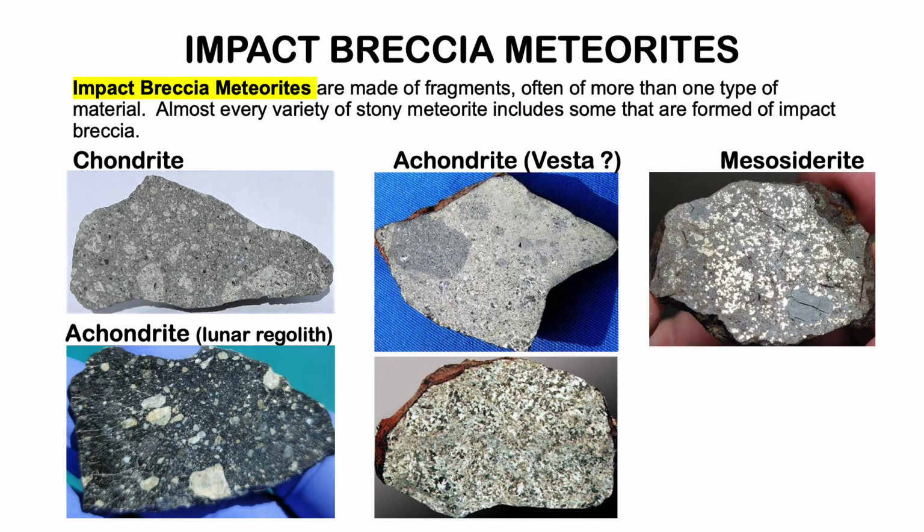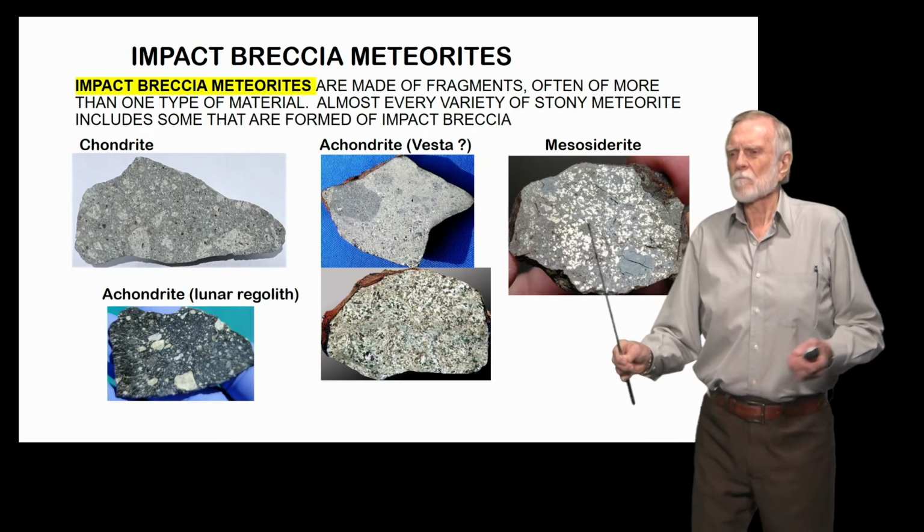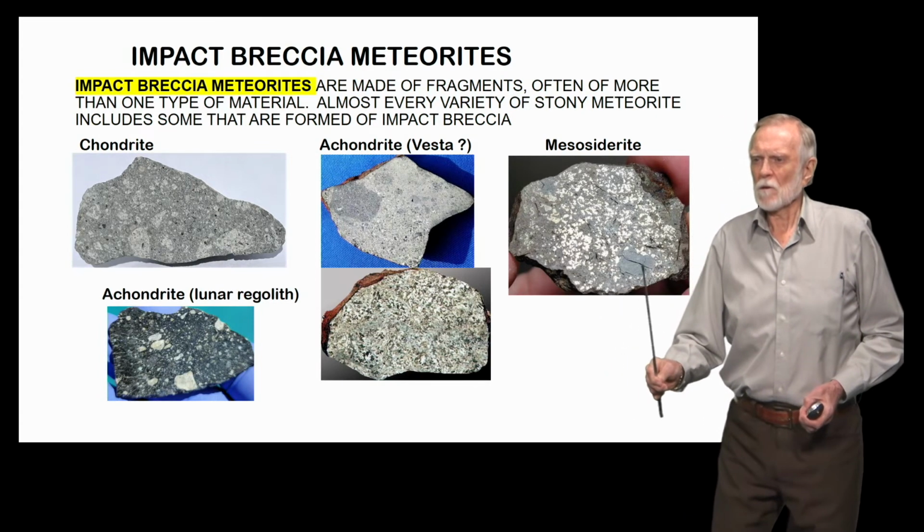chunk of gray achondrite, no chondrules in it. You see other smaller gray bits like it, and then the silvery stuff is metallic iron. This is one of the stony iron meteorites, a variety that we call a mesosiderite. Siderite is an old word for iron. So we can see a mesosiderite means sort of a mixture of iron and stone.